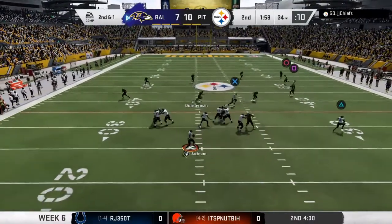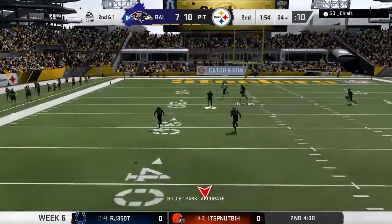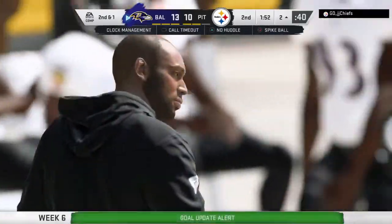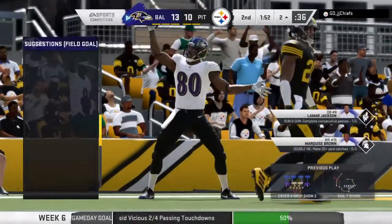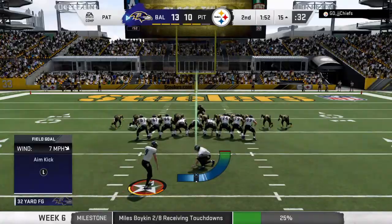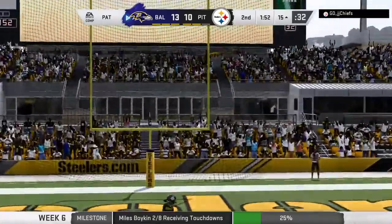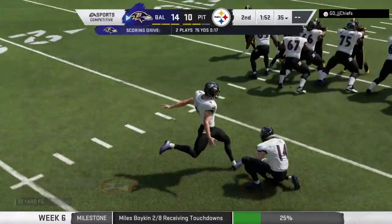On second and a yard, Jackson. He's going to rifle one deep left side. Got him. It's caught at the 6-yard line. And all the way in for a Ravens touchdown. Miles Boykin, his second touchdown on the season. And the Ravens have retaken the lead. Tucker able to connect on the extra point. And the lead is now 14-10.